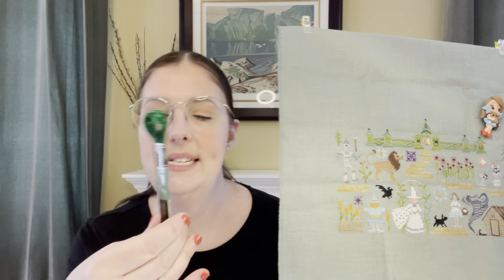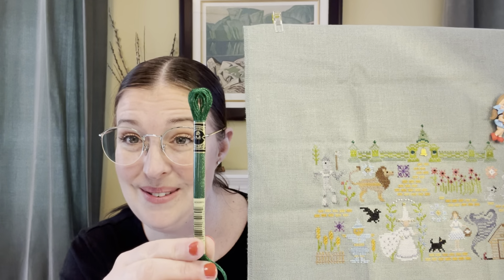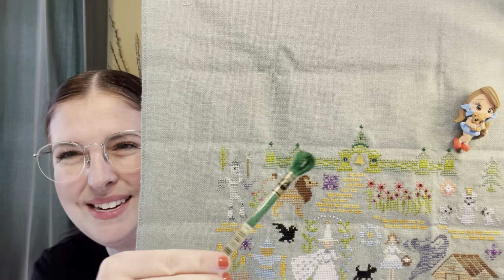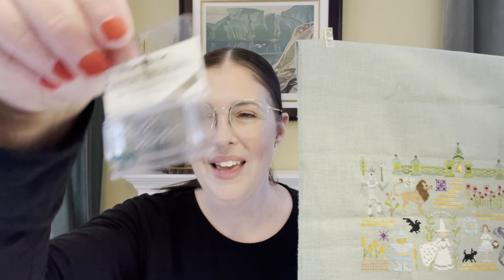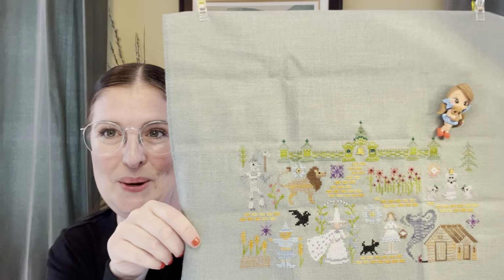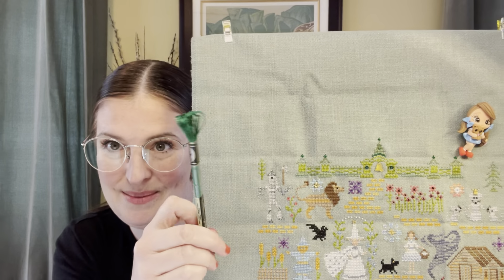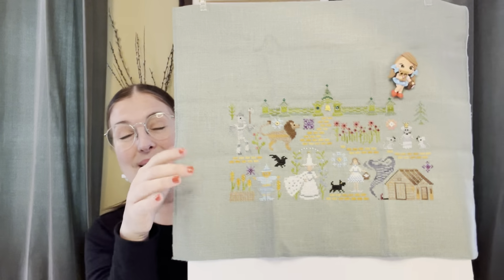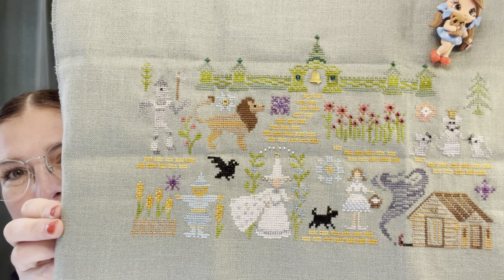The floss that we use is the DMC E699. Super sparkly. This stuff is really hard to work with, I find, but it is in the design. There are some stitches almost like Smyrna crosses, but I'm also adding in some extra bling. I have some crystals that I want to use to make the Emerald City really sparkle. I might even do some gold sparkly floss, very similar to this DMC, and put in some sparkle in between here, because I just want the Emerald City to pop, like be super sparkly on the design. So there we go, Emerald City.